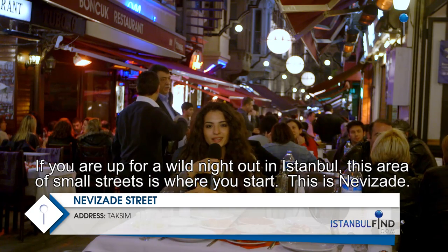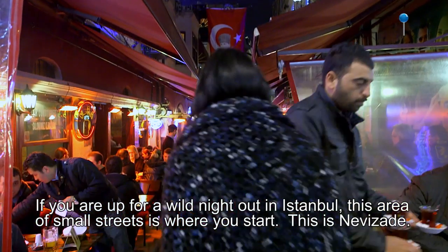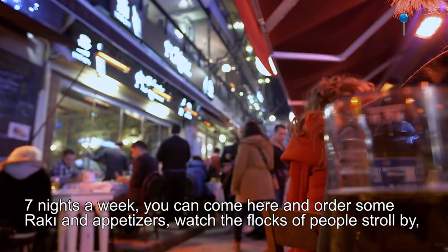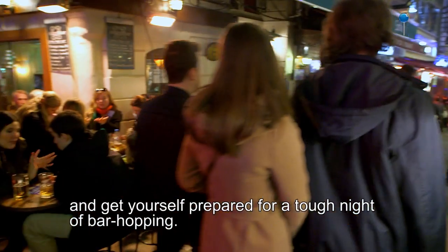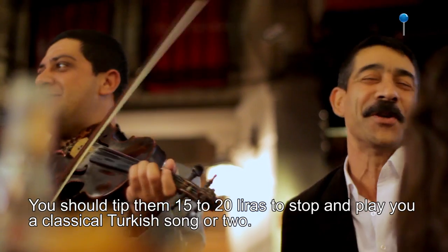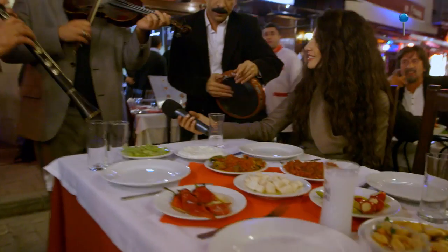If you're up for a wild night out in Istanbul, this area of small streets is where you start. This is Nevizade. Seven nights a week you can come here and order some rakı and appetizers, watch the flocks of people stroll by and get yourself prepared for a tough night of bar hopping. If you see a trio or a quartet of musicians going around with their instruments, you should tip them 15 to 20 euros to stop and play you a classical Turkish song or two.